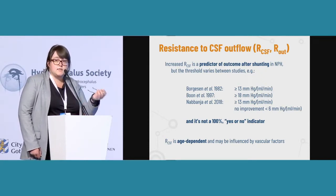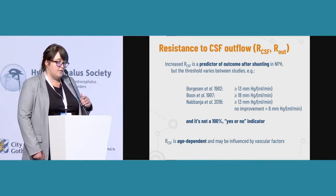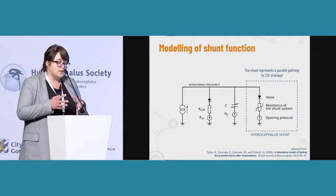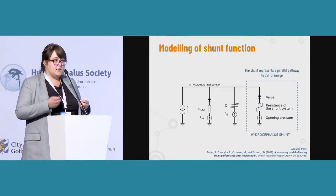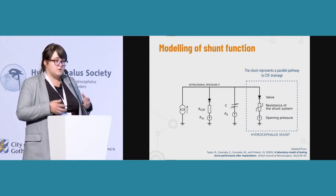And here the CSF dynamics model will not help us, as the Marmarou model only models the CSF compartments. It does not take into account the vascular factors. This has to be assessed in different ways. But the way that the model helps us to understand what is happening in the patients is the fact that if we consider the shunt a mechanical solution to the outflow problem, what it does from the modeling perspective is introduce a separate pathway to CSF drainage, additional to the one that we have in physiological conditions.